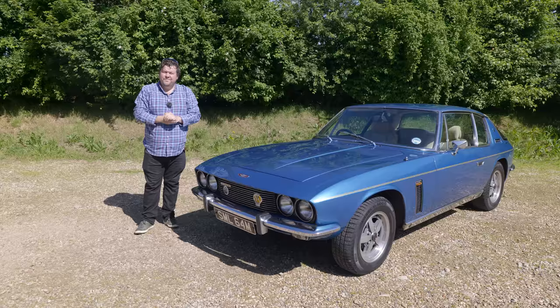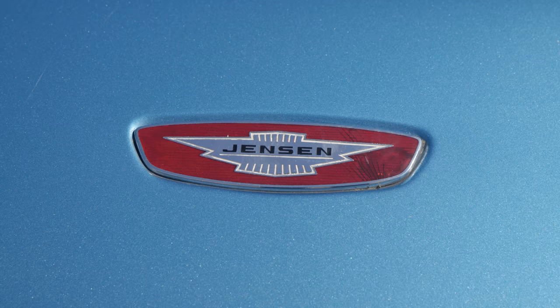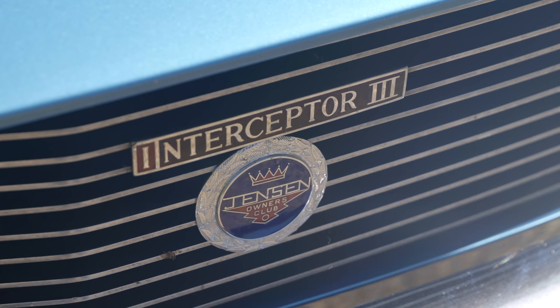Hello everybody. The history of British cars is filled with names sadly no longer with us. And today I'm looking at what could be one of the greatest cars ever to come from a car maker no longer around. The Jensen Interceptor.